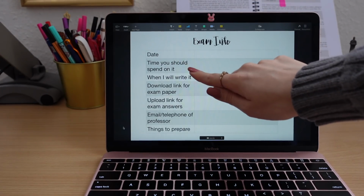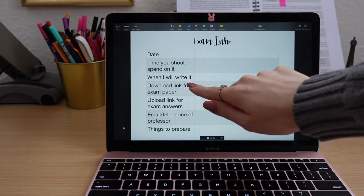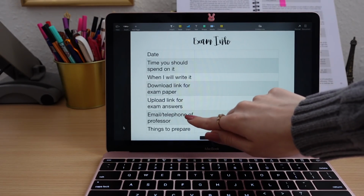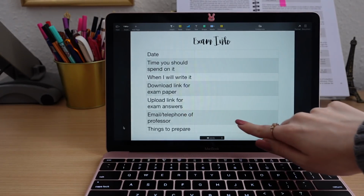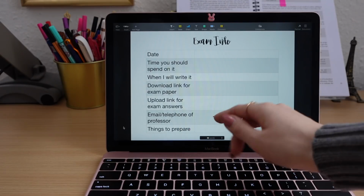So I like to write down when the exam's going to be, how much time I should spend on it, when I'm going to write it, where can I download the paper, where can I upload my answers, and what's the email or telephone number of the professor in case there's a technological issue and I can't upload my stuff.